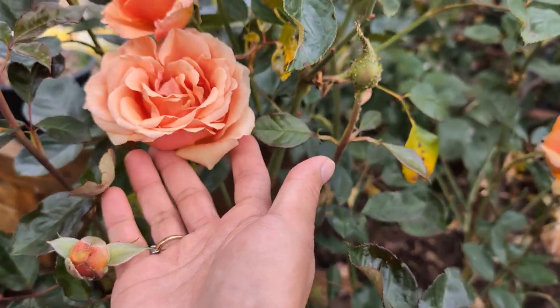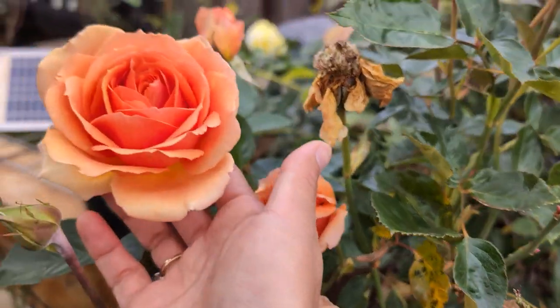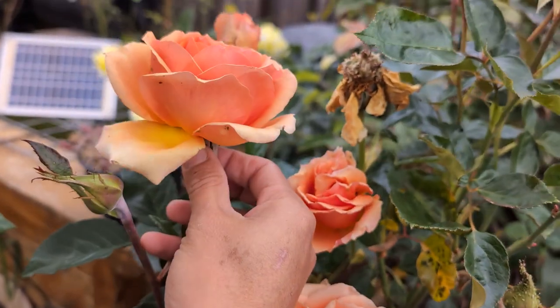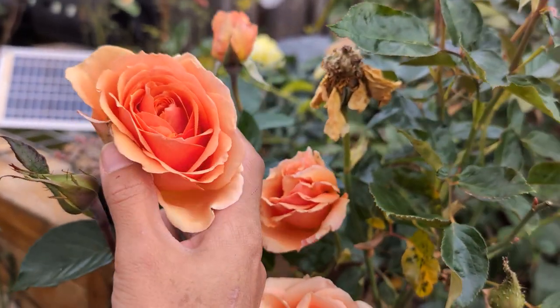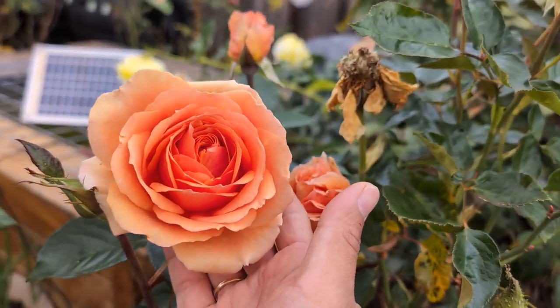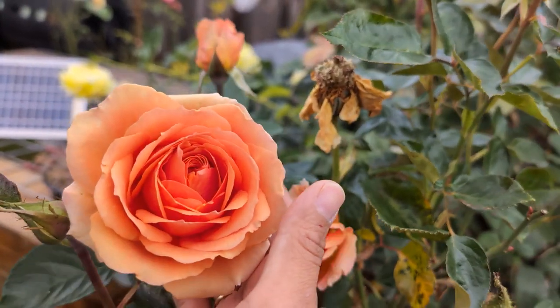Alright, you can see this is the faded bloom, but this is the fresher bloom that just opened today. Look at that, it has a good scent. 8 out of 10 I score for this variety. And I did a video for this variety as well. If you'd like to check that out, I put the link under the description as well.